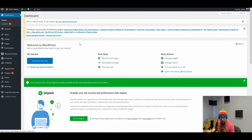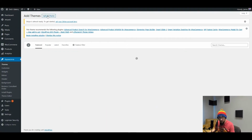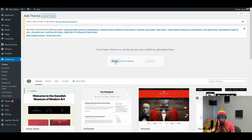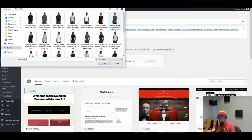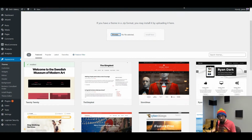We'll come back to our back end. We'll go to Appearance, Themes like we did before. We'll click on Add New like we did before. But this time, instead of searching through their database of themes, we're just going to come up here and click on Upload Theme. And we're going to go find that theme file. It's a zip file that you downloaded from Themify. Select it, click Install Now. It'll take a few seconds, and then you will have to click Activate when that's done. And that will activate the theme.